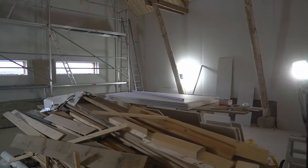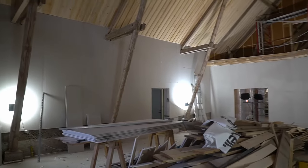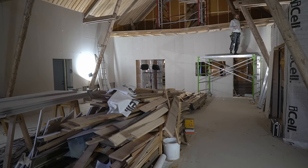Yowza. So this room is transformed again. Oh, shit, man. So weird, it makes such a big difference.